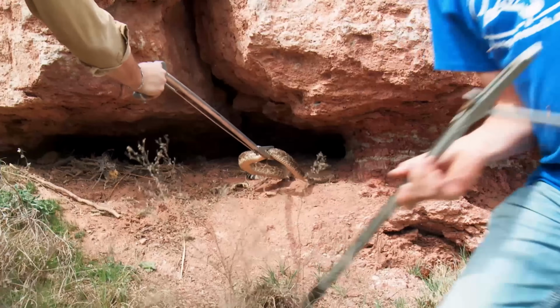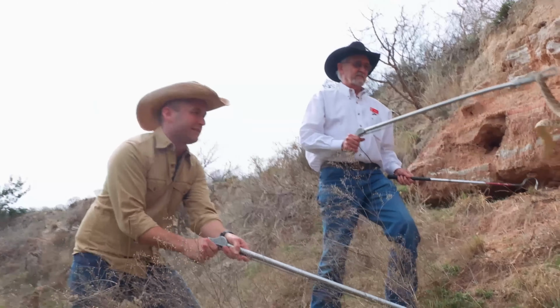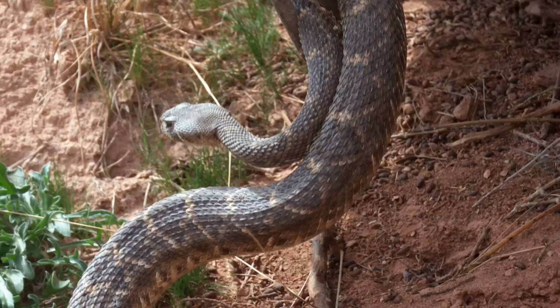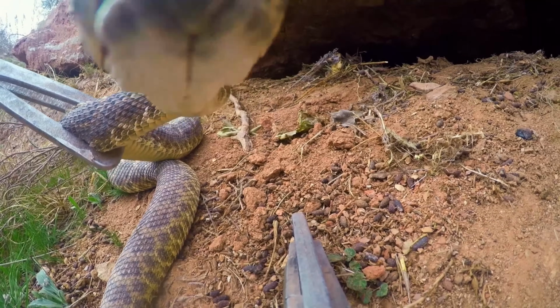I got one. I got my first rattlesnake on a hook. There you go. Man, that was a little bit easier than I expected. That's the benefit of doing this in March, a time of year when the snakes are just coming out of hibernation and still staying close to their dens. And just like me, well, it seems they're also a bit grumpy after long naps.